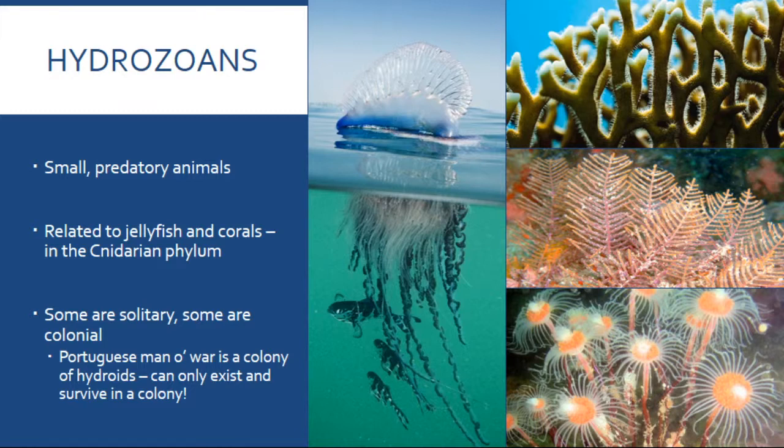Next we have our hydrozoans, also called hydroids. So these are small predatory animals. They are related to jellyfish and corals. They are in the cnidarian phylum. Okay, so remember everything in the cnidarian phylum has those stinging cells. Now the cool thing about hydroids or hydrozoans is that you get some of these organisms that are solitary and some that are colonial. Some that are solitary might be these examples over here, they live in close proximity to each other, but they're not actually connected at all.